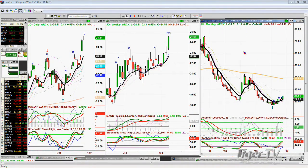This is in a leg C. This is the coffee? Yep. This is the iPath Bloomberg Coffee Trust ETN. It's in leg C with a little doji candle. I could give an alternate count, but everything about it says it's a leg C. I do have an alternate count in the weekly, which is F/C.